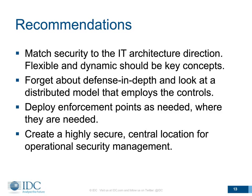That's just not how things work. It's like fighting the old wars. It doesn't make sense. I want to deploy enforcement points to those resources that are targeted based on risk assessment for the security controls that are required for my environment. And I can do that easily and very quickly if I have this control plane to work from in my environment. And finally, this highly secure central location, this is where you will be running your security operations center. And I don't mean just the reactive stuff. I mean all the management, all the admin, all the capabilities there within this highly secure environment.